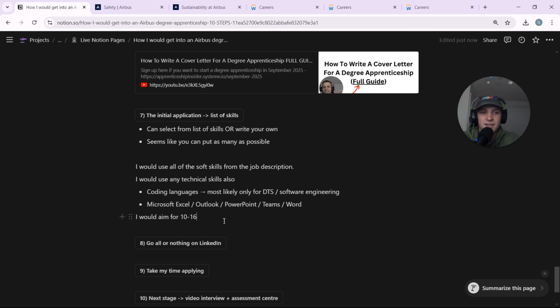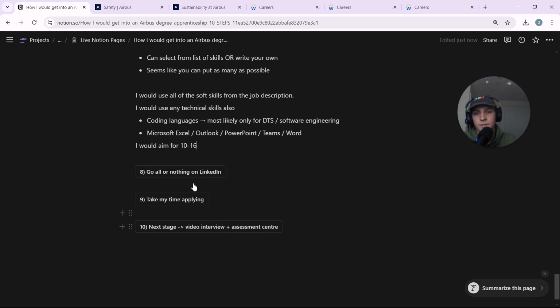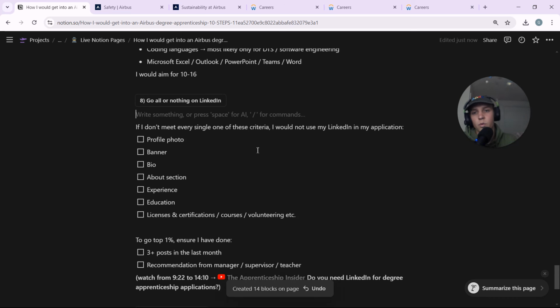I wouldn't go crazy. You don't want to just take the mick and put every single skill possible, because it's a bit unrealistic. So if I was doing it, I'd personally go for 10 or 16. That will cover the key basic ones. Put a couple of Microsoft ones in, like Teams and Word, that sort of thing, and I think we'd be good there. Okay. In terms of LinkedIn, I would make sure I go all or nothing on LinkedIn.